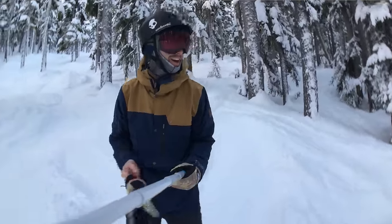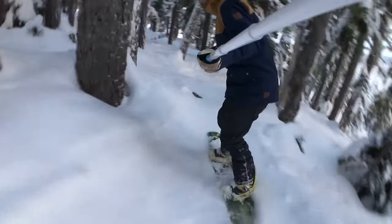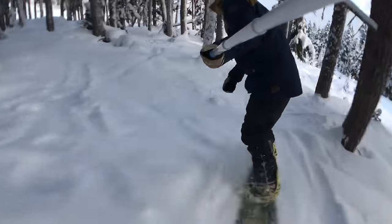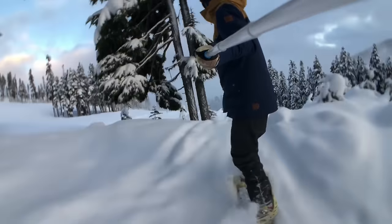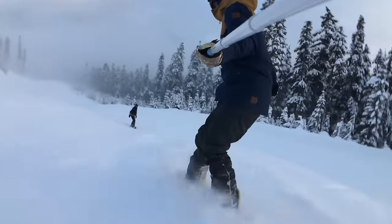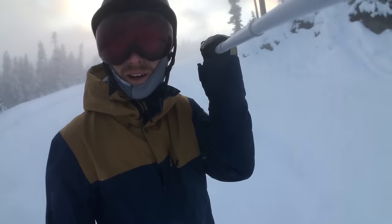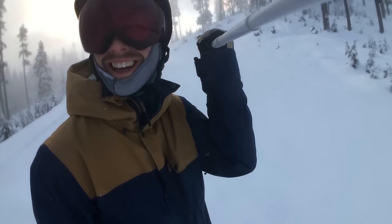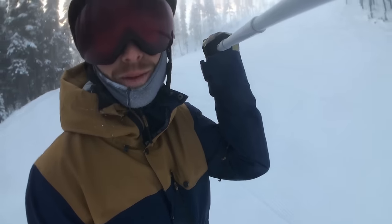Guys, good powder so far. Let's check out these trees. Pretty good run so far. Not tons of snow, but there's enough. The peak chair is gonna open soon, and there should be lots of snow up there.